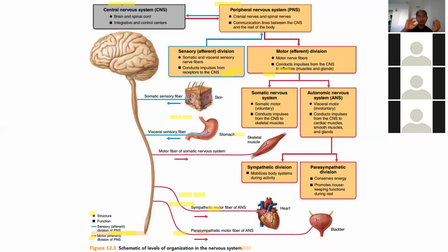Let's say we touch something hot. That sensation goes to the spinal cord and to the brain, and the brain interprets it as, hey, it is hot, it is an unpleasant sensation, so this finger comes back out. Stop touching the heat. That is voluntary control, and that is under the somatic motor system.